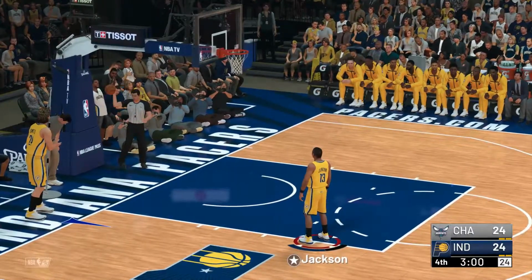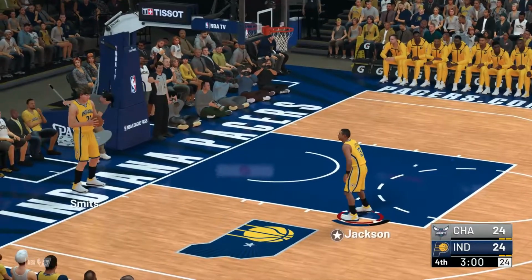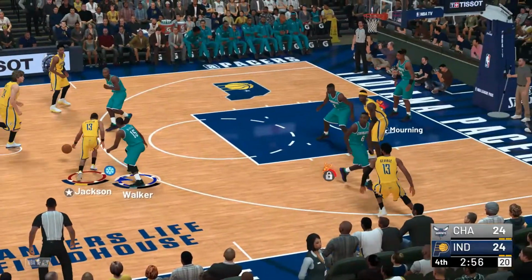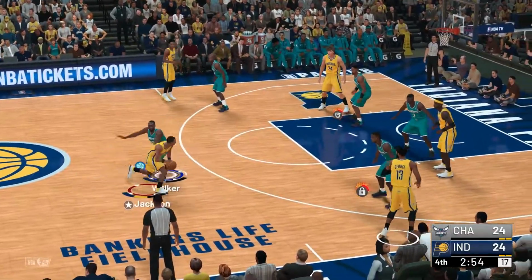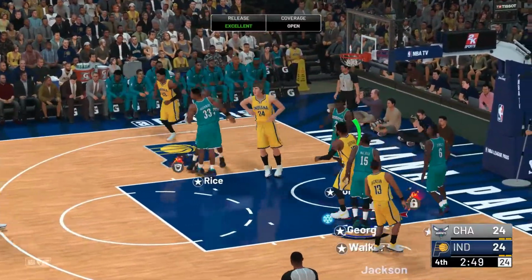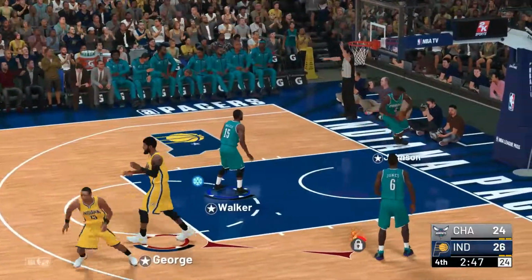We've reached the fourth quarter, and what has been a very competitive game should be an exciting finish. And it's Jackson with the ball, bringing it up for Indiana. All right, now a chance to set the floor, courtesy of Gatorade. Fourth quarter action, all fueled up and ready to go. And Charlotte looking at who they've got.